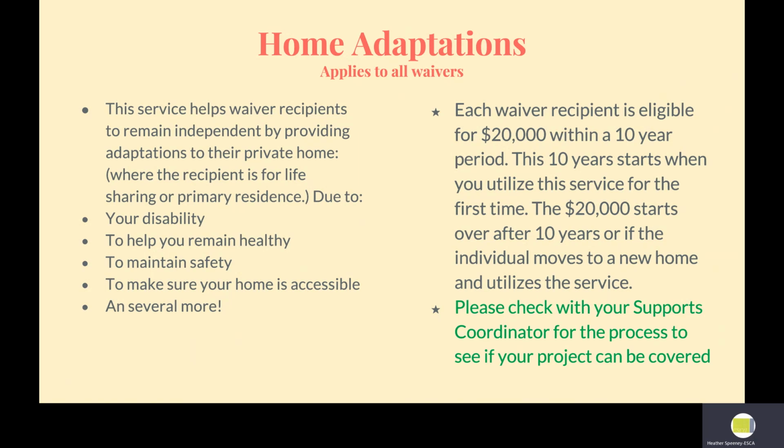It does most of the time take some time to get it done, so you need your patience, and it does require 3 bids of contractors. Typically, the lowest bid is accepted by the waiver, and the contractor will do the work and waiver will pay for that work to be done.